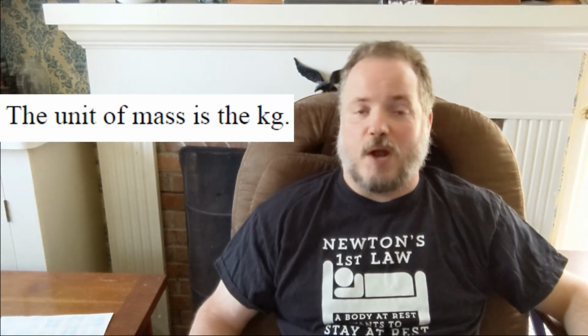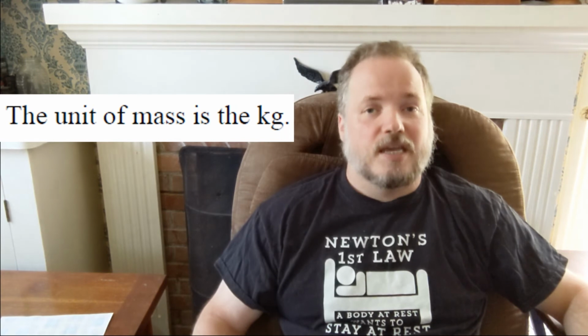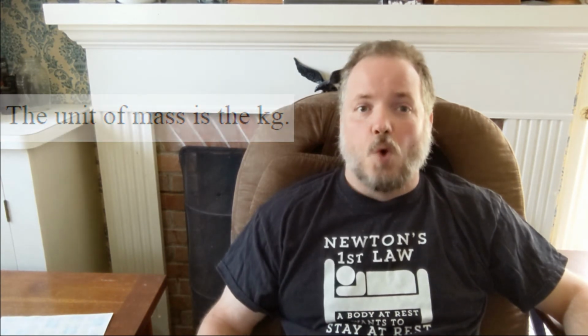In physics, to measure mass, we use the unit kilograms. Occasionally we will use grams, but in the MKS system, kilograms is the accepted unit. 1 kilogram of mass has a weight of about 2.2 pounds on Earth. That does not mean that kilograms are weight. Weight is different. Weight is the force of gravity. A 1 kilogram mass on the Earth, if you take it to the moon, it's still 1 kilogram, but it's no longer 2.2 pounds. It's 1/6 of that.